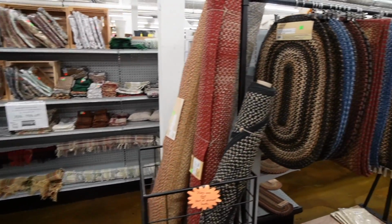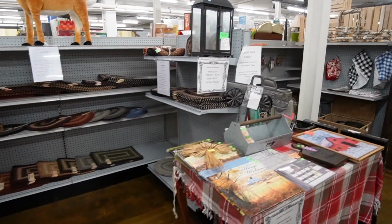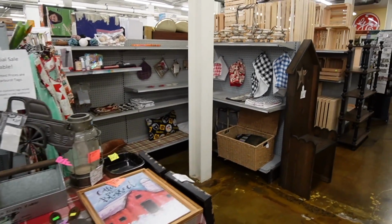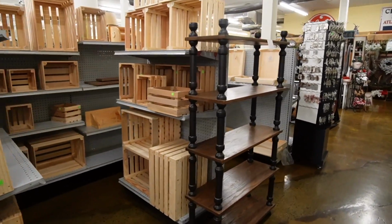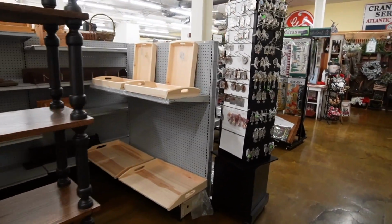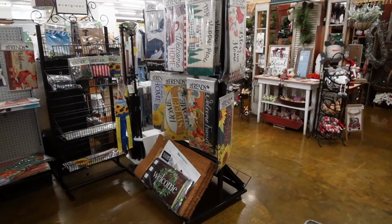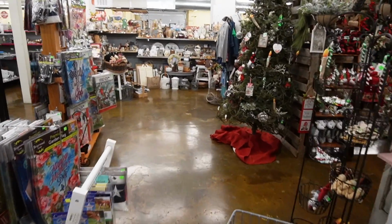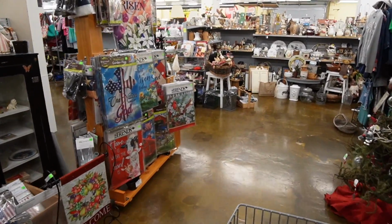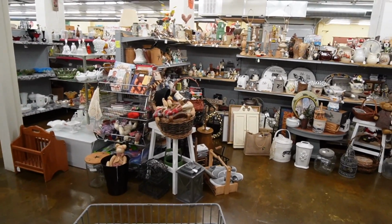Here we go. All right, so this antique mall has lots of crafts. That's why I don't pop in here very often. I'm not a very crafty person. I'm more of an antiques and vintage person, so these aren't usually my type of malls, but they do have vintage and antiques mixed in. So we are on a mission to find the mixed-in antiques and collectibles.